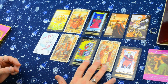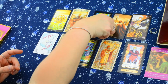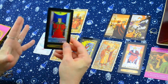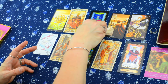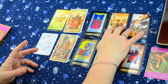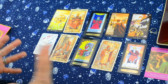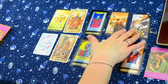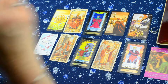That's where the Justice card makes me feel that way too, because it's a balanced energy between the two. So I'm thinking that this might actually be a financial relationship. It might even be a work or career partnership kind of relationship, because this might have been a soulmate reading, but you can have soulmates that aren't your actual lovers, okay?